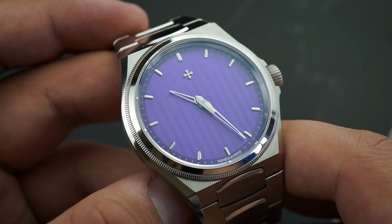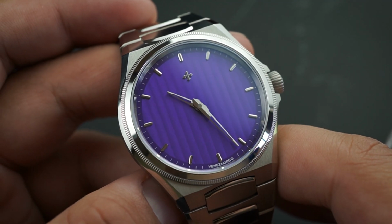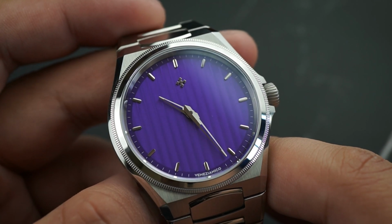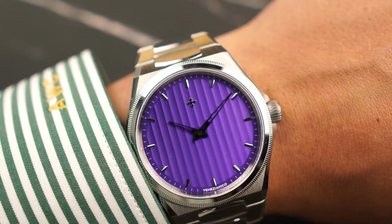Now, let's get into a slightly more controversial topic, which is design. We could say that this watch takes a bit of inspiration from here and a bit from there, and the same can be said for chronographs and dive watches. However, I think that at least in this case, Venezianico has managed to impose its essence by taking the trend of integrated bracelets and adding that Italian touch that I think we all recognize.